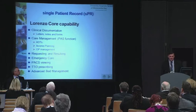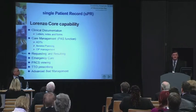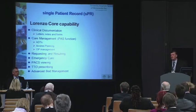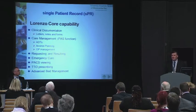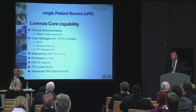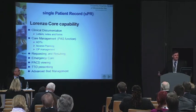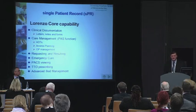So what does Lorenzo give to us? It gives us clinical documentation, and we've got letters, we've got clinical notes, and we've got forms to be able to capture clinical data. It gives us the PAS functionality, including admissions, discharges and transfers, which is pretty core to being able to run a live bed state and to run smaller acute hospitals more efficiently. For access planning, read waiting lists. So we have waiting lists for day operations, outpatient appointments, results awaiting. There's also all sorts of access plans that are set up and monitored, and it allows us to run our clinics.